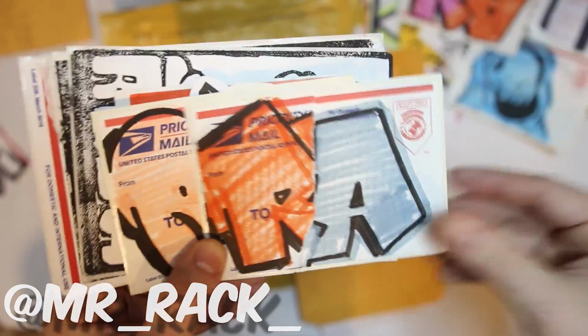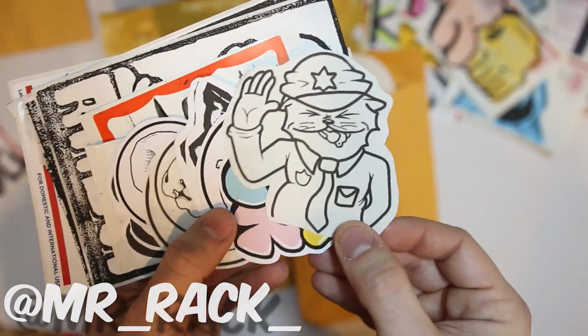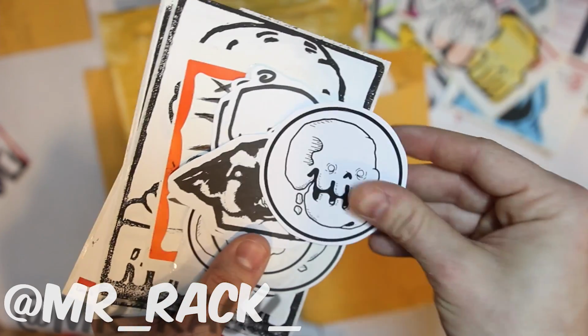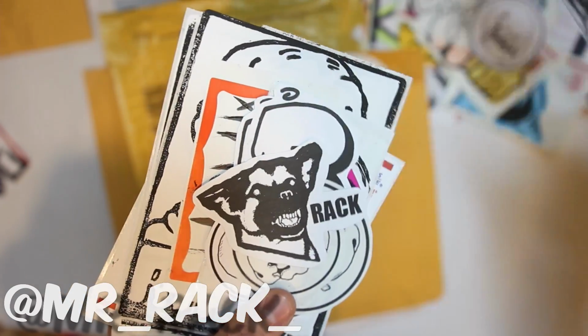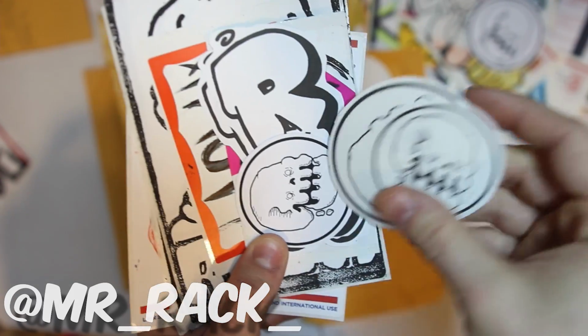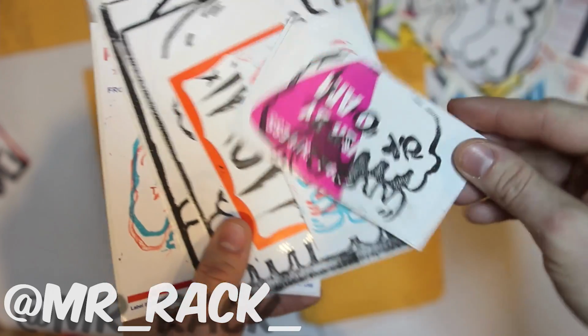This one's got the rip down the middle from a double layer. And I even missed it on this guy. Mr. Rack coming in with the creativity. Definitely a standout pack already. Characters, some printouts. RA combo.